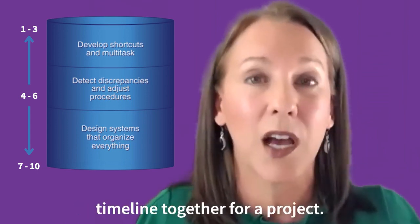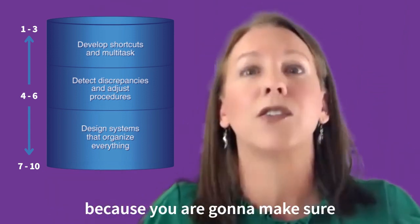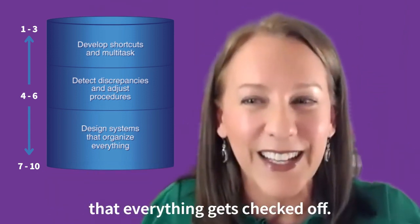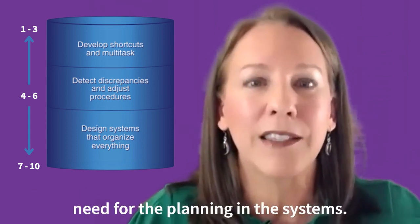You're the people that put a timeline together for a project. You are great with a checklist because you're going to make sure that everything gets checked off. You're really the people who we need for the planning and the systems.